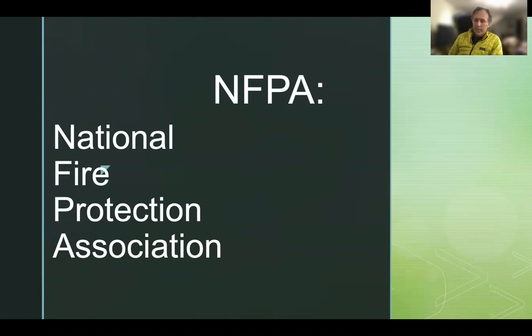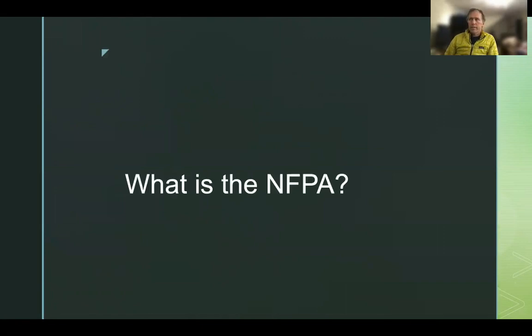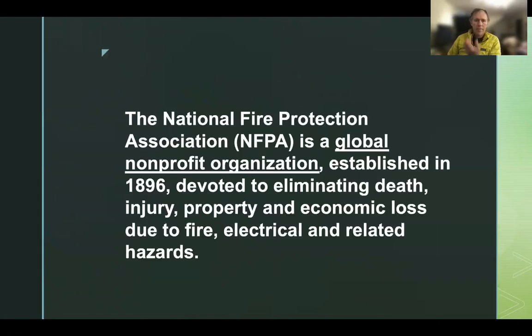So we're going to talk about the National Fire Protection Association. So what is the NFPA? Well, it's a nonprofit organization. It's not just based in the United States, but it's international.